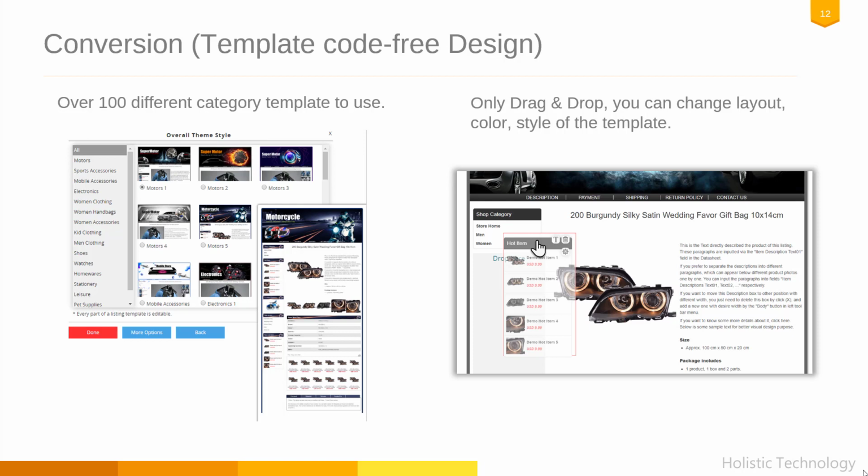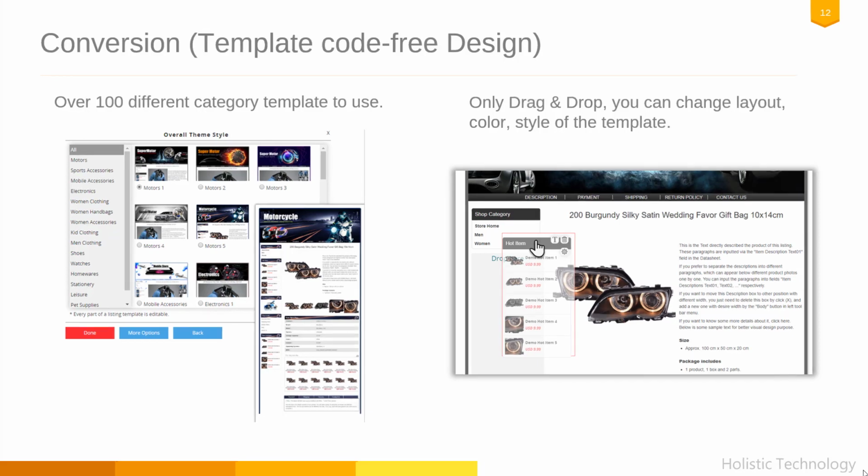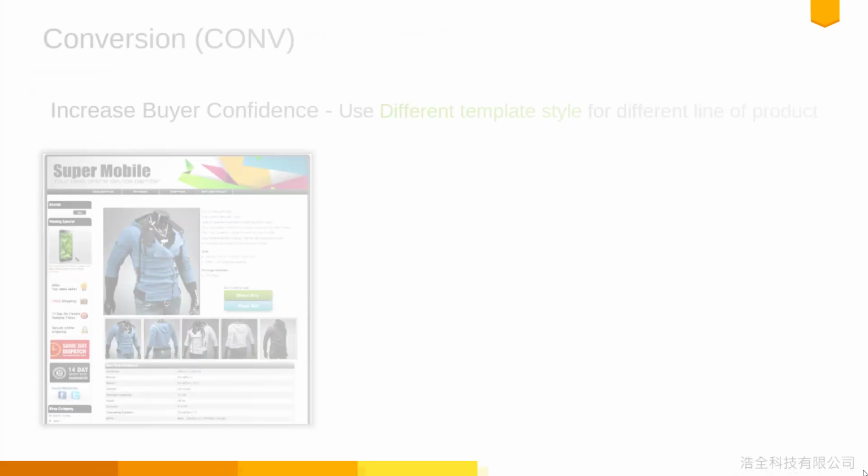You may think, for the new listings, I can have professional templates, but I currently have several thousands of old and ugly listings. What can I do? No worry. There's another function called transform. It can help sellers convert the old listings to the new templates in bulk. Most successful sellers will not stop here. To increase the buyer's confidence to purchase, professional is inevitable.